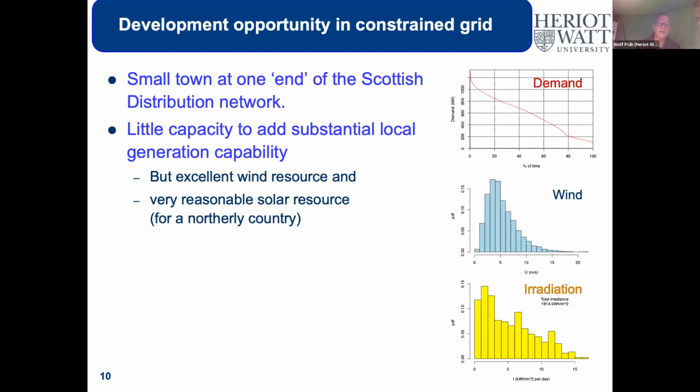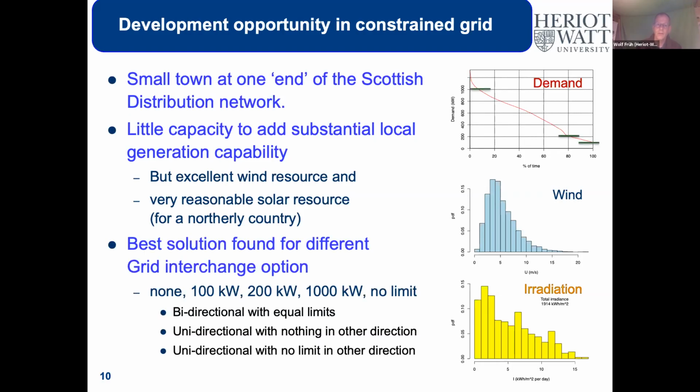So there's little capacity to add substantial local generation, but we know Scotland is a sunny country, especially the entire peninsula, and also very windy. So we've got good resources, but very constrained. So what I've again done is look at the effect of the grid constraint on the usage of electricity, where I looked at different scenarios.